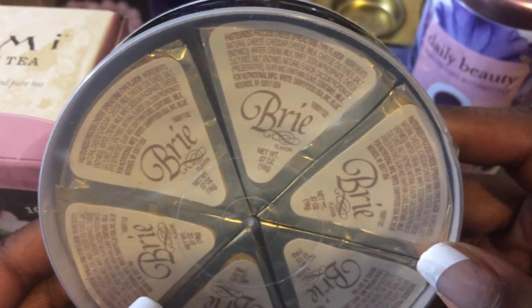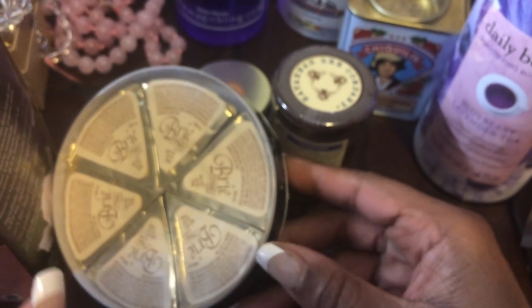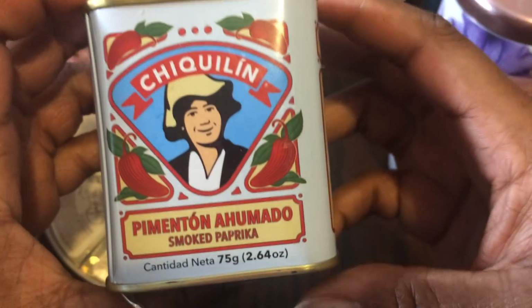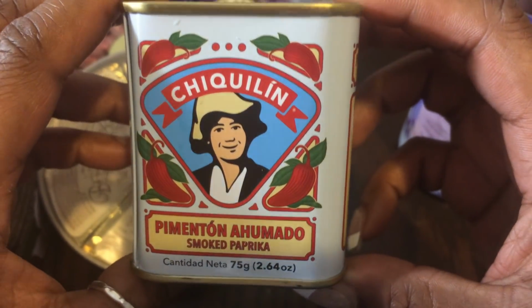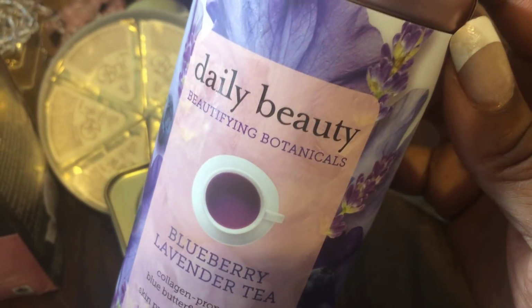I picked up some Brie Cheese to go with the salami. And again, this came from a store, the same store where the labradorite earrings came from. I picked up some smoked paprika. It's a really cool store with products from around the world, so I kind of went crazy in there because I like that kind of stuff.